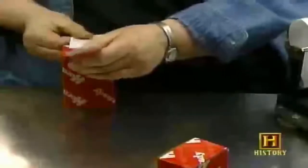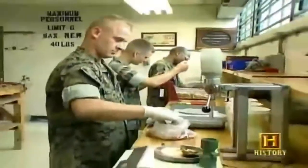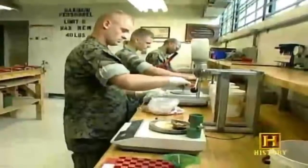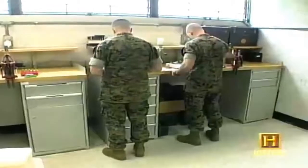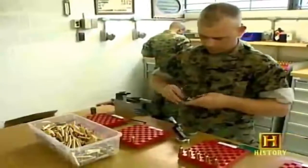The elements used to build the bullets arrive from manufacturers as separate components. It's hard to do mass production of ammunition and keep the consistency there. That's why we weigh each projectile, we weigh each casing, we weigh each primer, and then we put it all together, and then we weigh it again for consistency. Consistency is the key to the perfect bullet. Each bullet is tailor-made for the specific weapon that will fire it.